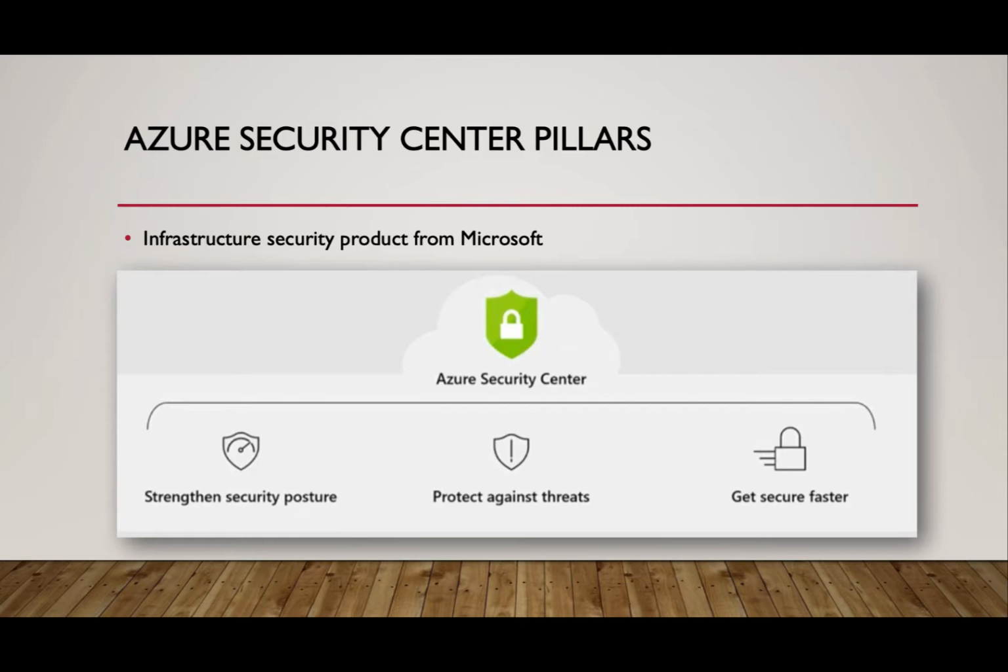If you look at the Azure Security Center, there are three major pillars to this infrastructure security product from Microsoft. First, strengthen security posture, where through providing tools, reports, and interfaces, Microsoft helps you strengthen your security posture and be in a better situation. The second pillar is protecting against threats. Microsoft commonly stops the threats using Security Center.